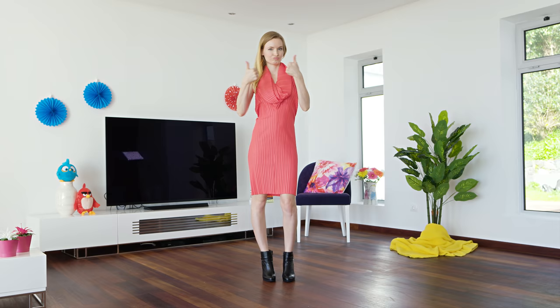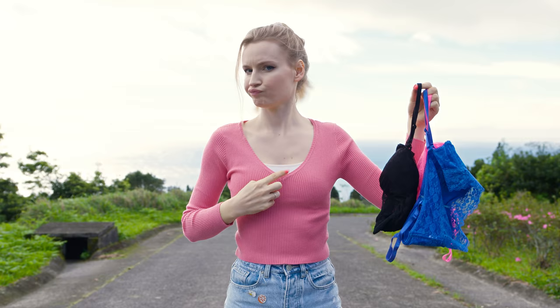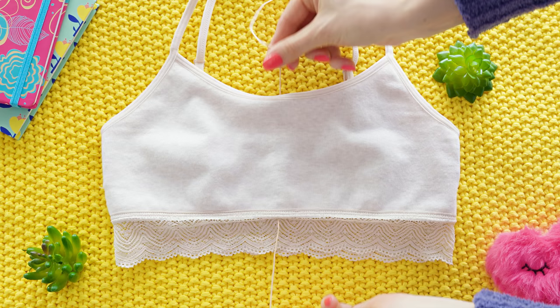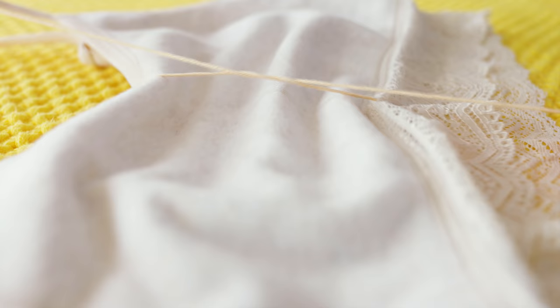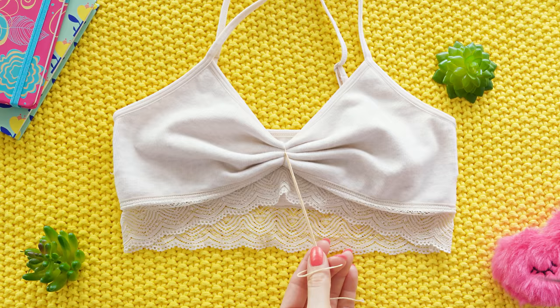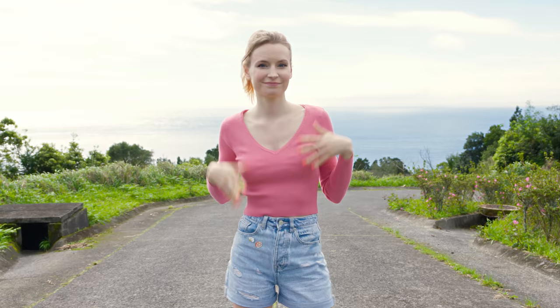I am impressed. I would choose a bralette over a bra any day. They're so much more comfortable. However, you can't really wear bralettes with V-neck tops because they're always peeking out. Take a piece of string, thread or yarn and cinch the front of your bralette like this. Make a double knot, snip the excess yarn and bring on the V-neck tops. I love this hack so much. You can cut the thread away whenever you want and get your normal bralette back.